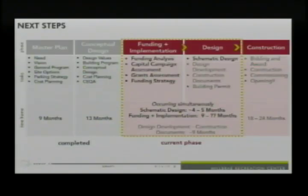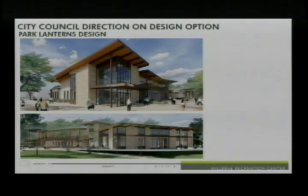So we're currently past the conceptual design. You'll be reviewing and hopefully approving that report, but we are progressing forward, moving through schematic design and working simultaneously through various funding and implementation strategies. The schematic design phase should last approximately 4 to 5 months. The council previously provided direction on the design option for the park lantern design, and so that is what we'll be reviewing and working through this evening. You can see the renderings per the conceptual design report up on the screen here.